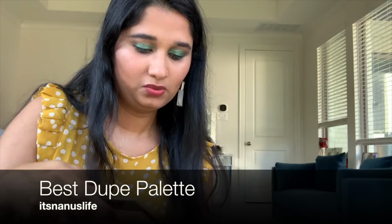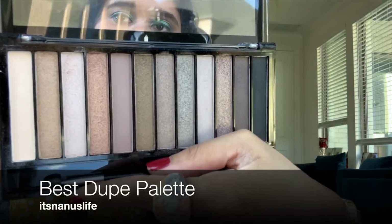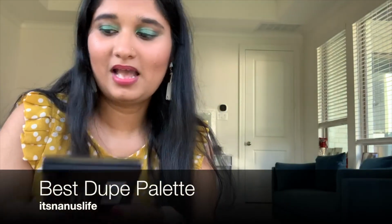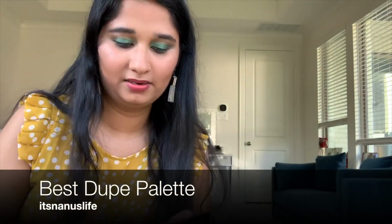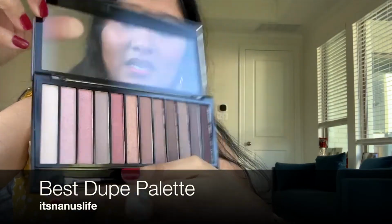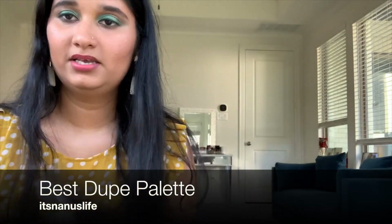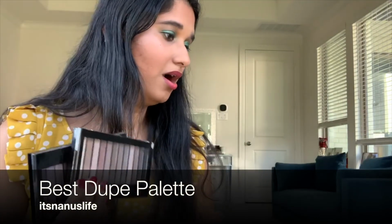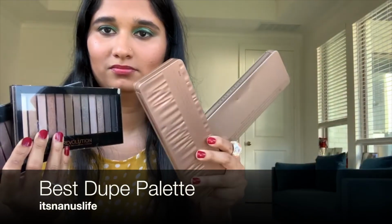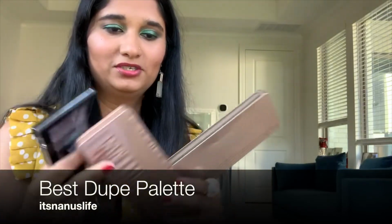So this one right here, if this does not remind you of the Urban Decay Naked 2 palette, I don't know. And then this one is the second Makeup Revolution, reminds me of Naked 3, the ones I just showed you guys. So I would say these 2 are the best dupes for these 2 Urban Decay ones, drugstore, Makeup Revolution.